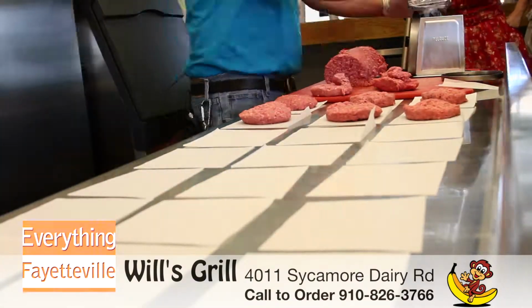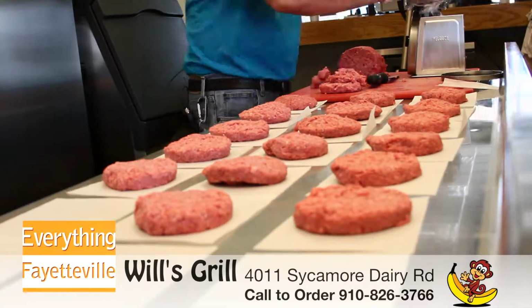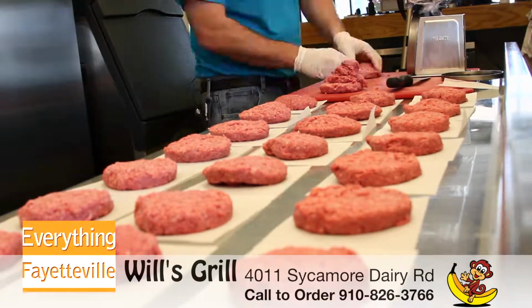Chuck Norris burger. People telling me you've got to try that for my daughter. Everything fresh, everything cooked to order.